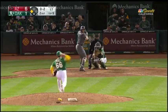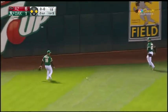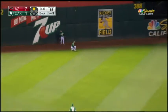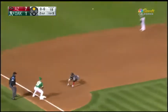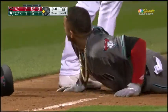For the next 4 years, not what he did 4 years prior. Yep, I think that's the right way to look at it. Marte shoots one into left center field, and that's going to be another run. And Marte is going to round second. He's going to try for third, and he is going to make it. Ketel Marte showing off his speed, and he has an RBI triple, and now it's 7-1.